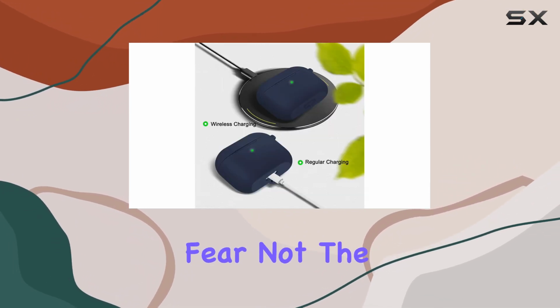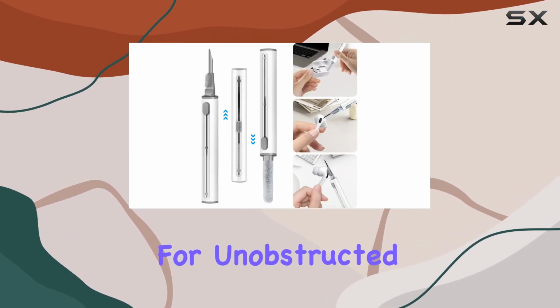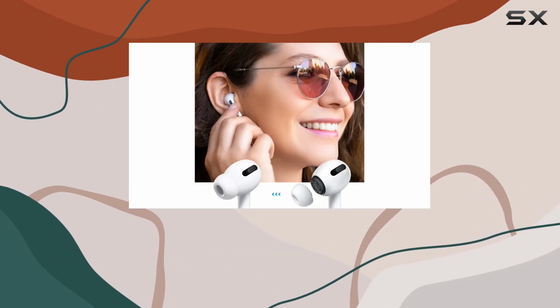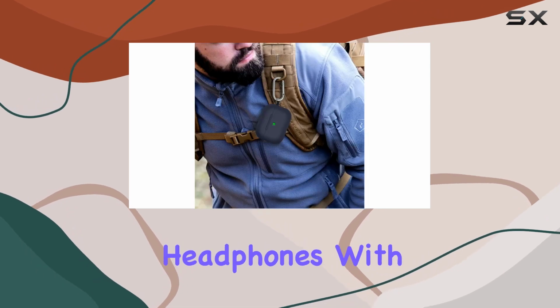Worried about charging? Fear not! The cover fits like a glove, allowing for unobstructed wireless charging. No need to remove the case when juicing up your AirPods Pro. This combo set is a perfect marriage of protection and maintenance for your favorite headphones.